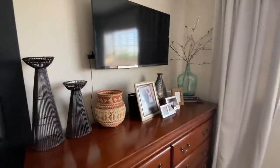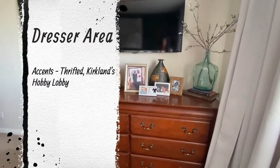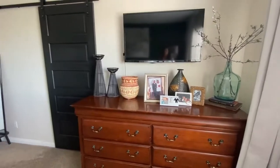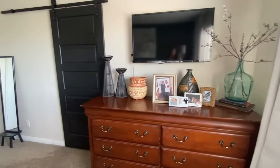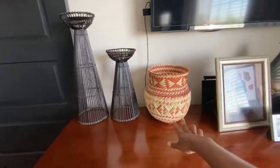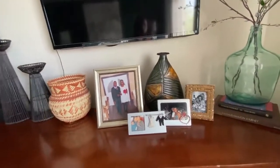And then we have our television, because we are TV people. We love watching TV in bed. And then also all of the little accents above here. These two things I got from a furniture store a long time ago. This basket was thrifted. Of course, we have some pictures.